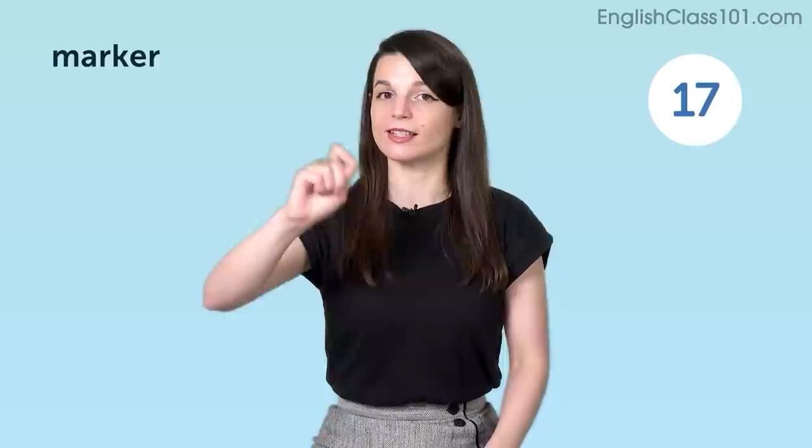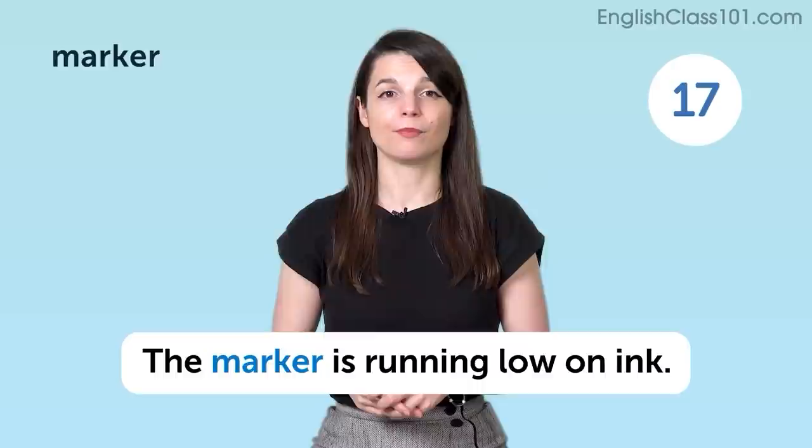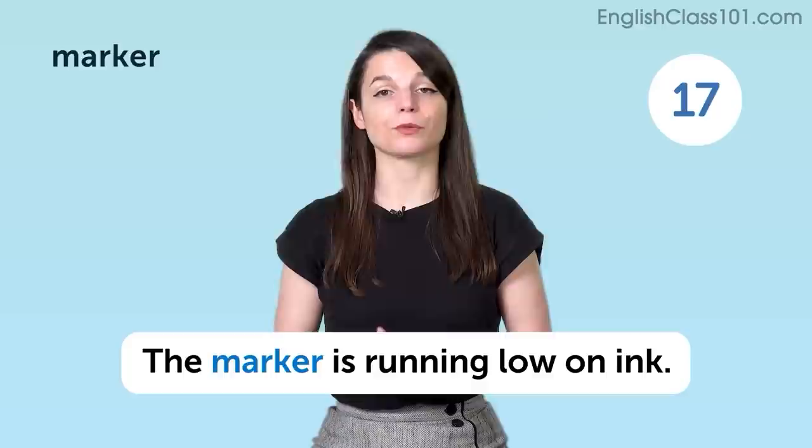Marker. A marker is something we use to write on surfaces like a whiteboard. So a marker can be erased. You might also see kids using markers to color things in coloring books. The marker is running low on ink.